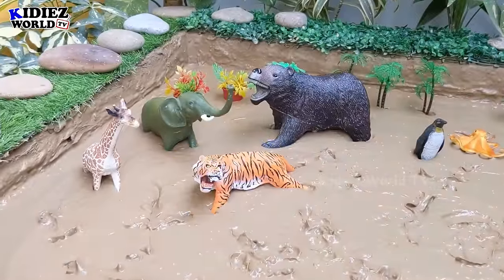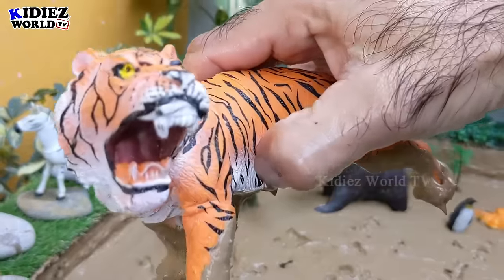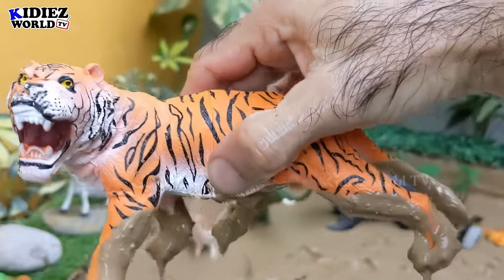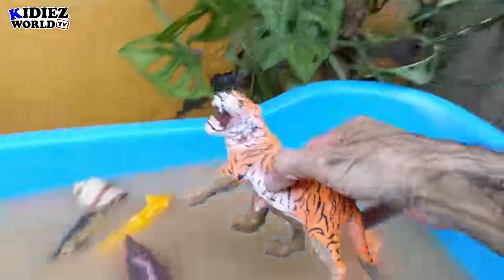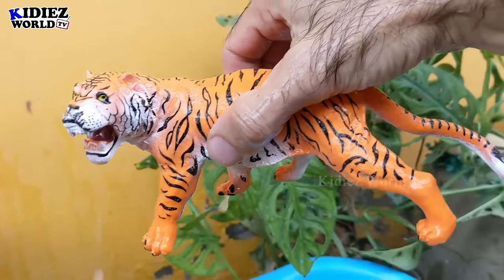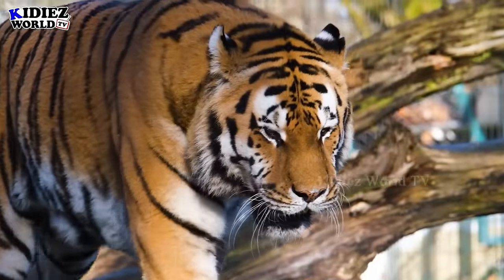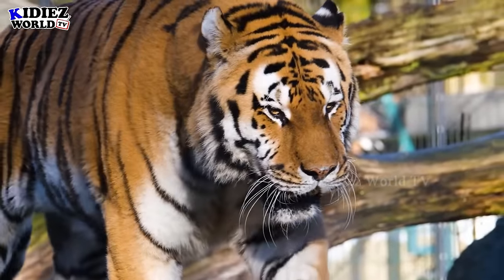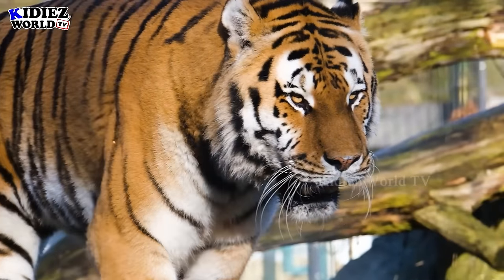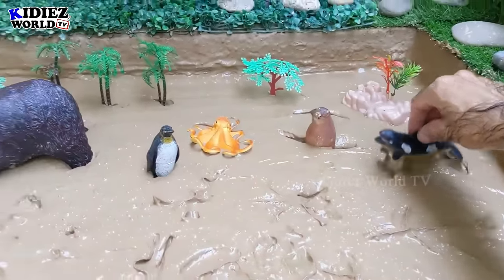And the next one we have a tiger, which is in roar mode. You can see his big mouth, a big wild cat. Let's watch this tiger. Here we go, tiger. He looks good here.